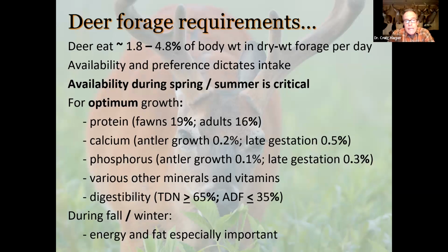But south of those latitudes, we're not seeing deer killed by winter. And what most people are interested in is growing as large bucks as they can, and to have healthy does and healthy fawns. And that starts in spring and summer with high quality nutrition. Deer are growing antlers from April through July.